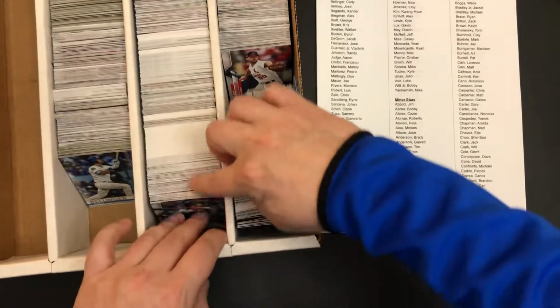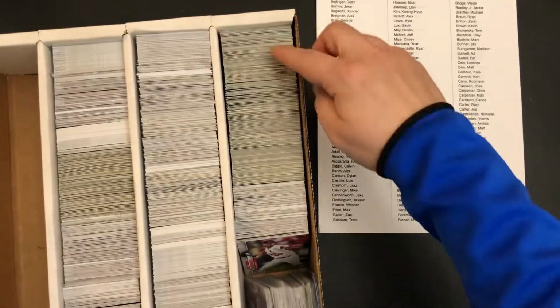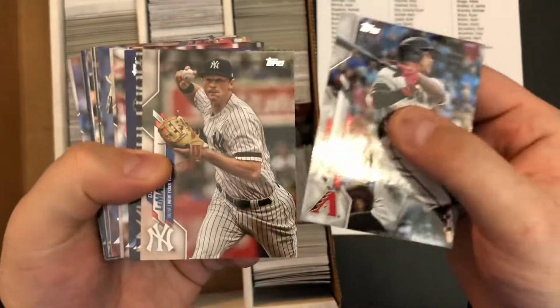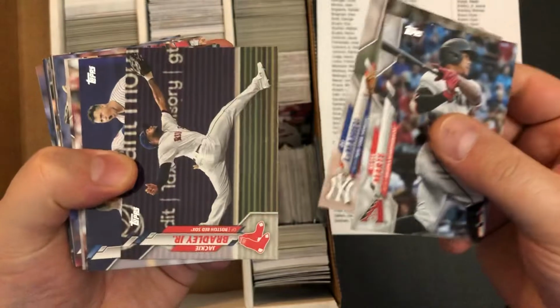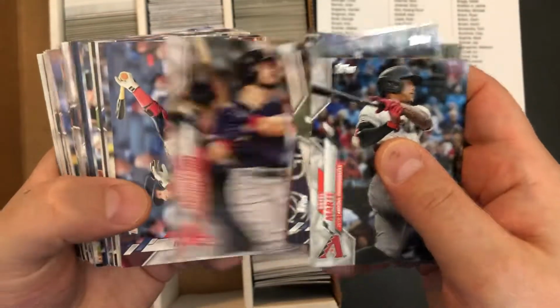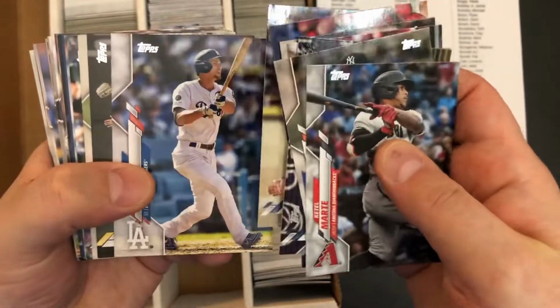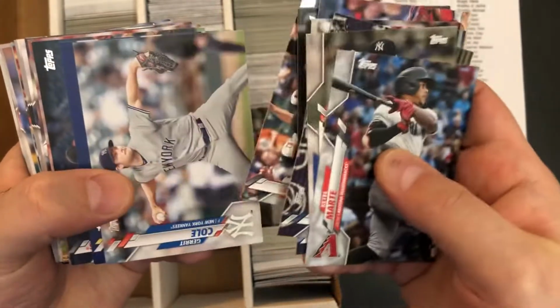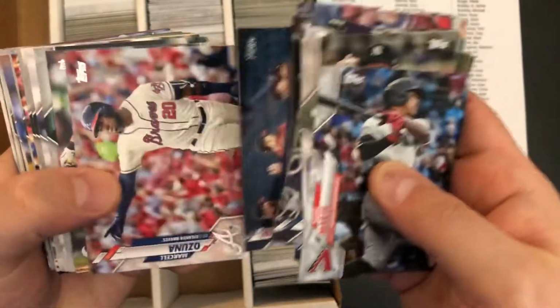If I just look at this row right here, these are all minor stars. So I'll give you some examples of what that looks like. Minor stars, I have player sections of these, but they're not superstars. So we have Pete Alonso, Joey Votto, Andrew Benintendi, Josh Donaldson, Eddie Rosario, Corey Seager. Well, some of these are really good players, but you get the point. Gerrit Cole, Marcell Ozuna, hopefully he'll play again.